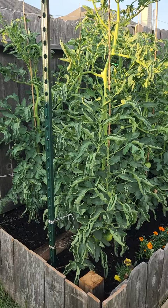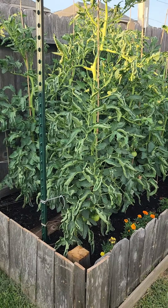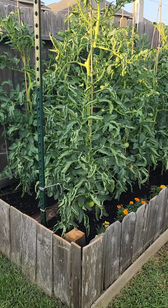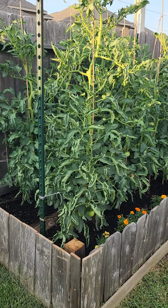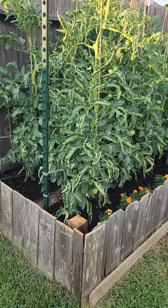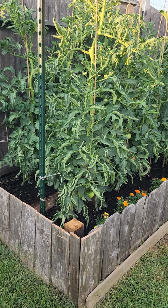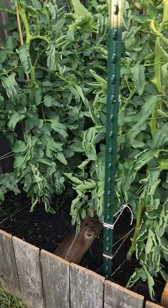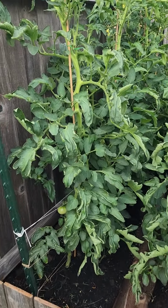Over here, this bed is all beefsteak tomatoes. The leaves are curling, which is an environmental stress defense mechanism. Done a lot of research on it. The plant's perfectly healthy. It's producing tomatoes. It just does that because it's getting a lot of sun during the day, and it's just what they do. But it's been watered very regularly, very well.